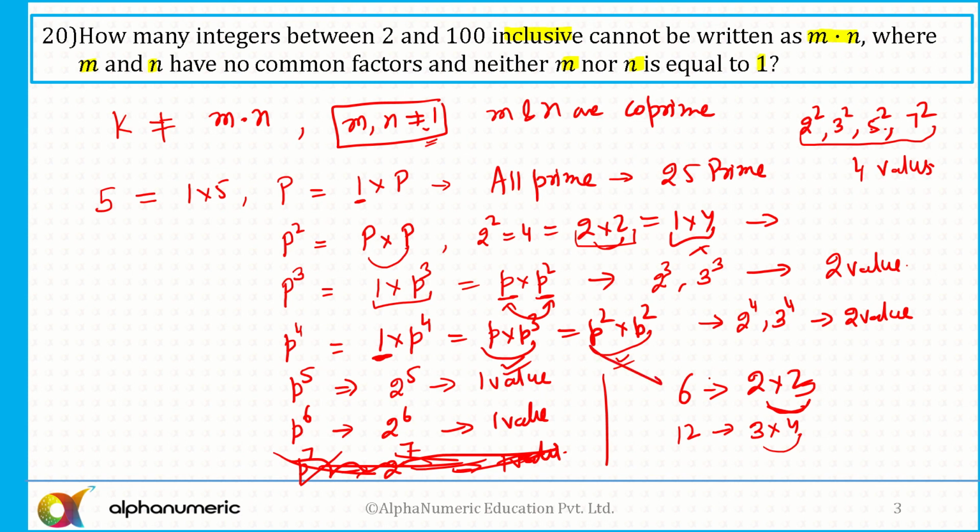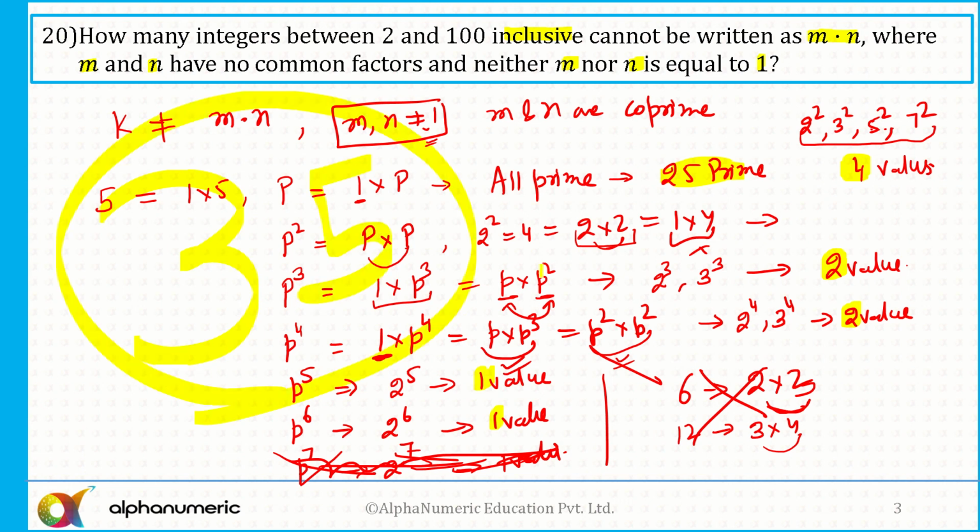So what is our answer? We can count our answer just here. 25 plus 4 is 29. 29 plus 2 is 31. 31 plus 2 is 33, and then 34 and 35. So the final answer of this question is 35. I hope that this is also clear to all of you. Now let's move to the next question.